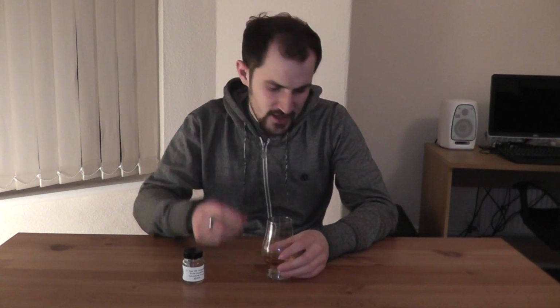And it's matured first in ex-bourbon barrels and then finished in Sauternes casks. And Sauternes is a sweet French pudding wine. And if you've ever had Sauternes, it literally tastes like honey. It's sweet, it's honeyed, it's kind of grapey, it's sugary, and Sauternes casks work really well when used for maturing whiskey. There aren't a huge amount of Sauternes cask finishes, but they're about.